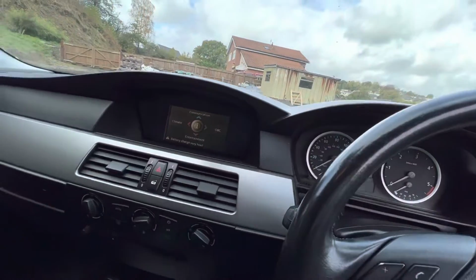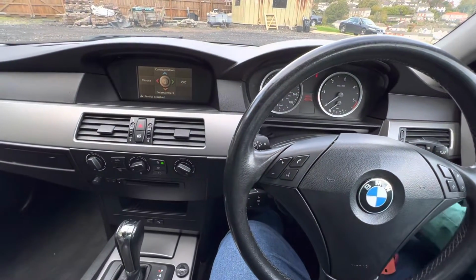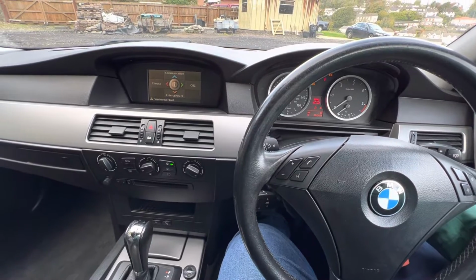So, getting in behind here, it's beeping away at me because it doesn't like being parked up with the battery draining. So let's just start it up.